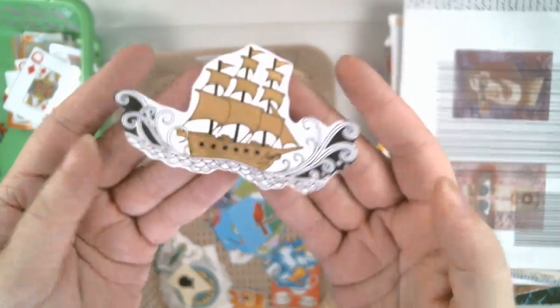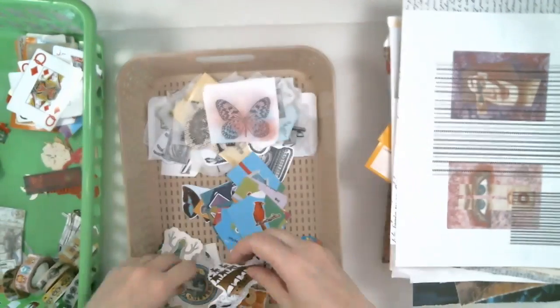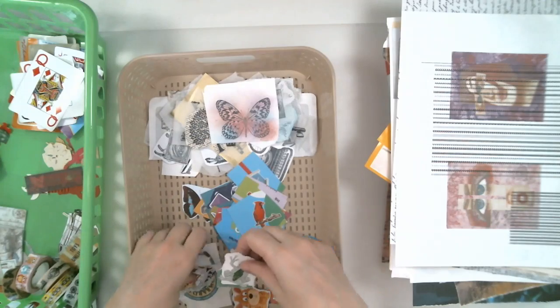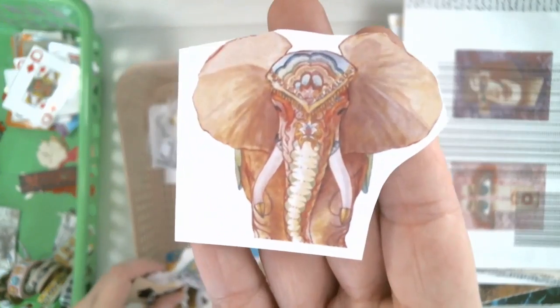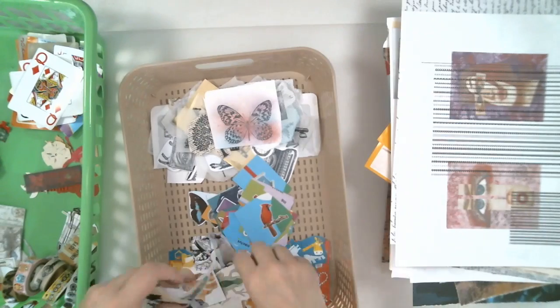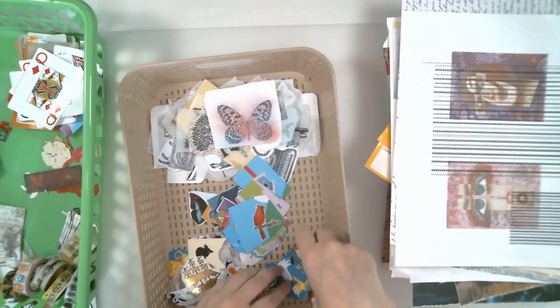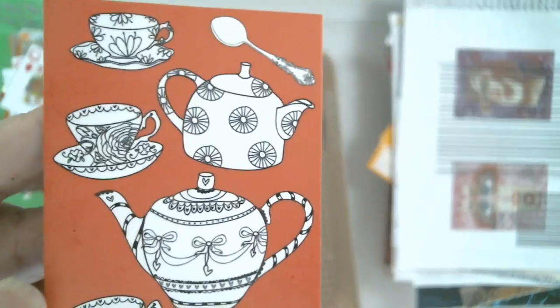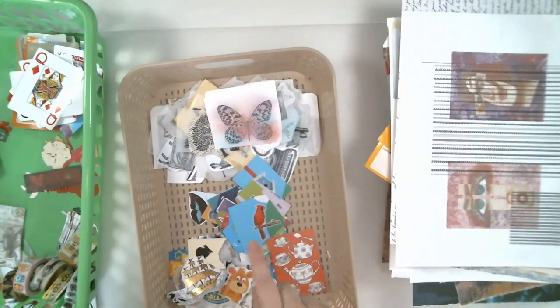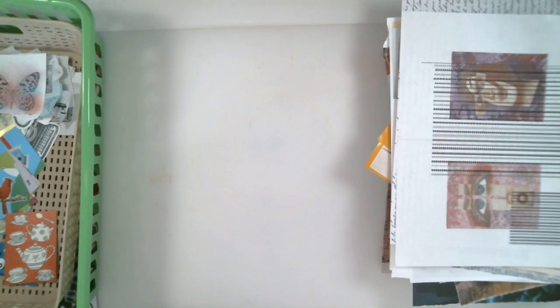This was a piece of a calendar, napkins, coloring books. This was on a notepad. Look around. You're going to find things. ATCs, the kind you color in, that kind of thing. You're going to find stuff that you hadn't thought about before. Let me get this pile over here.